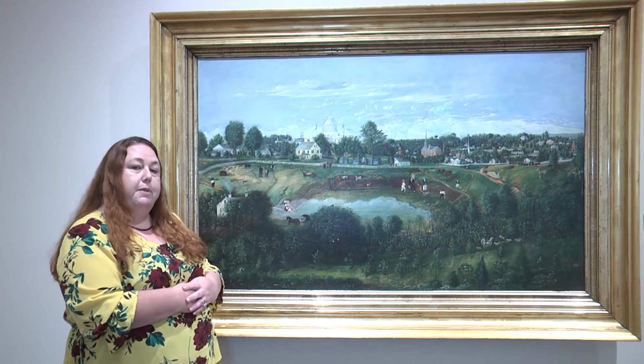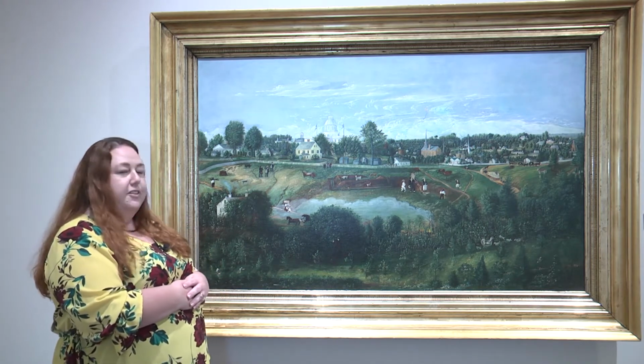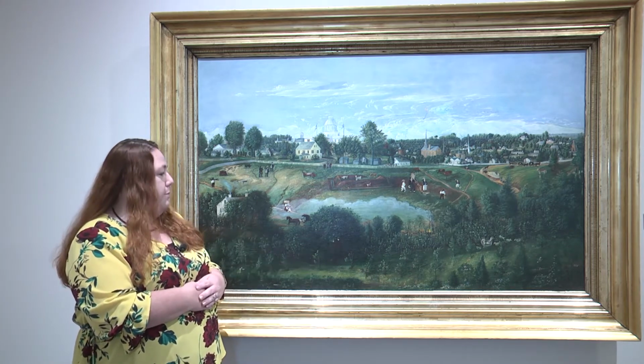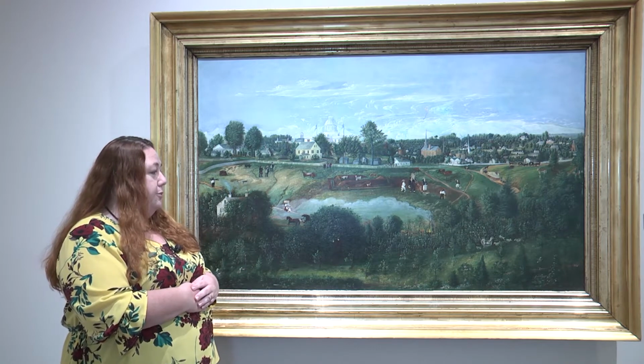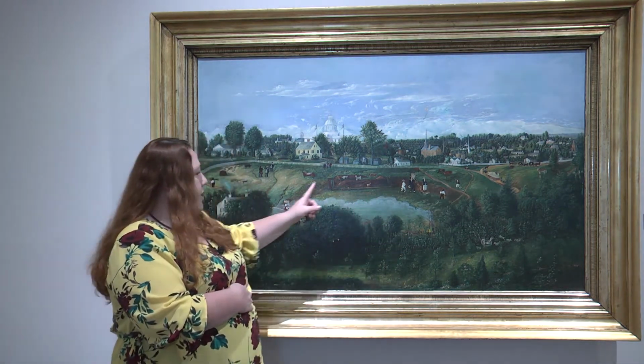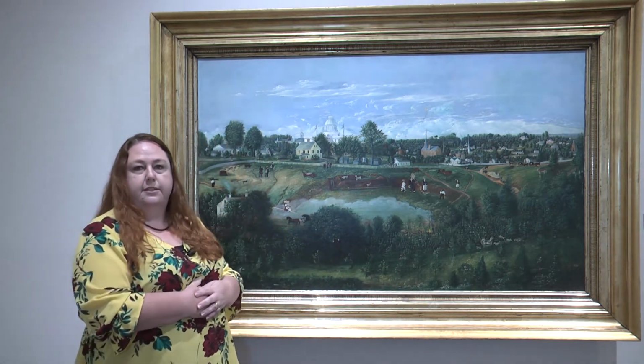So I hope when you get to come back to the museum, you'll spend a little bit of time looking closely. There's a lot of little hidden treasures here. I've pointed out the gentleman picking fruit, but there's actually a really great one, and I'm gonna end with a teaser. This thing right here, I'm really curious to know if you can figure out what it is.